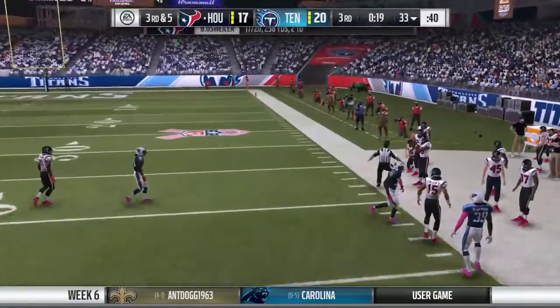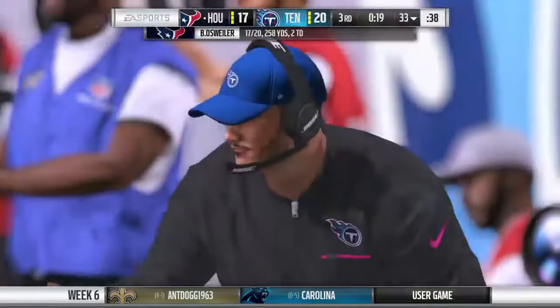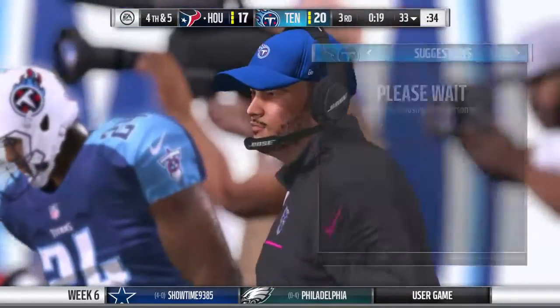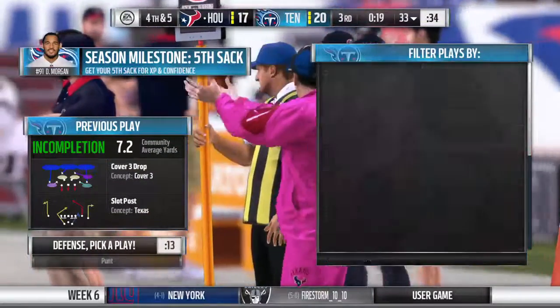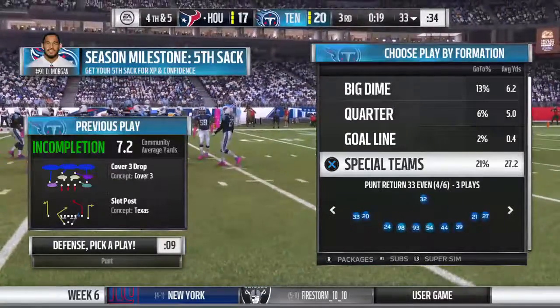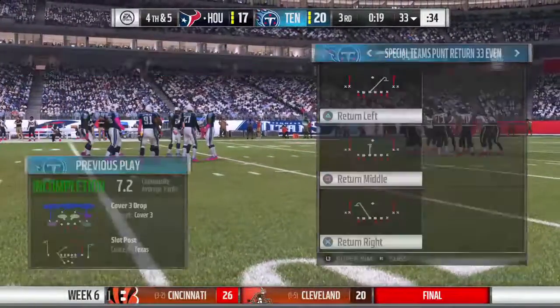And incomplete. He had nowhere to throw, so he just tossed it away. But that brings up 4th. I'm not sure we could spot any tendency here on this 3rd down. They could have run it or passed it. Either one was available. They chose to try and get it through the air, but they were unsuccessful.